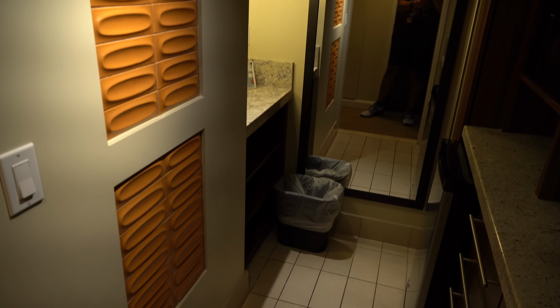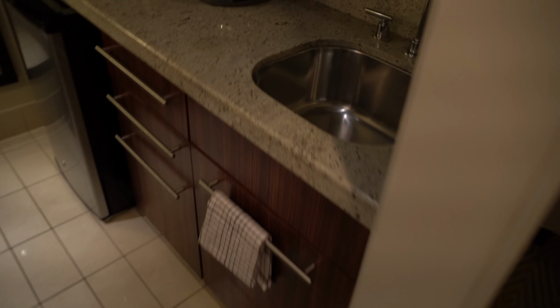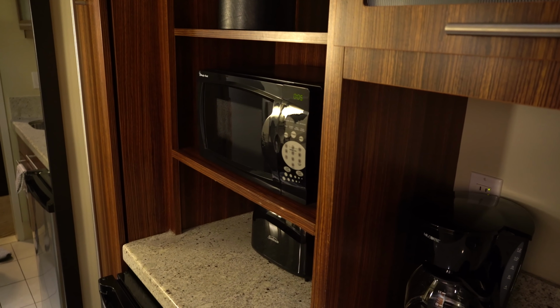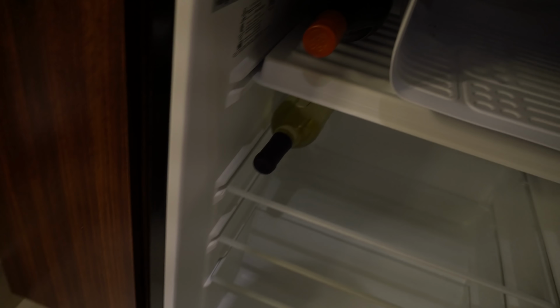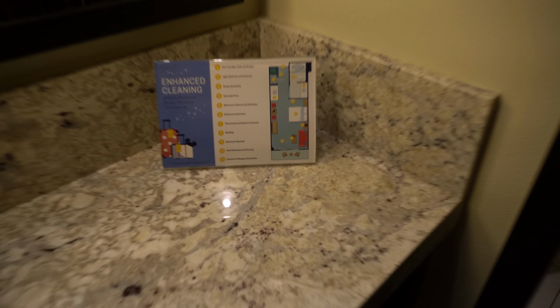Walking out of the bathroom, to your left, you have a mini kitchen area, which is really cute. Look at this. It reminds me of the room that we had at the Polynesian. We have a sink, coffee maker, a microwave, toaster, a really nice refrigerator. And we did bring the wine this time. Nice little area to put snacks or anything.